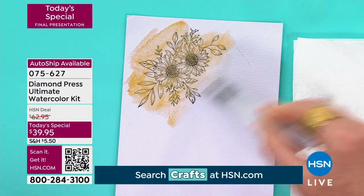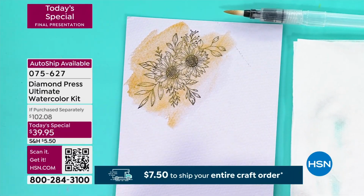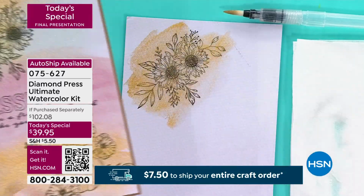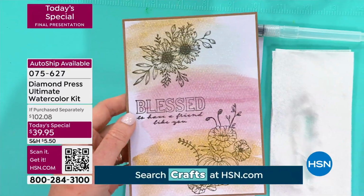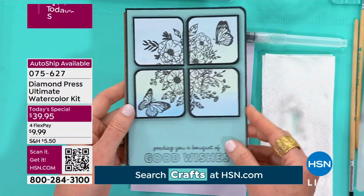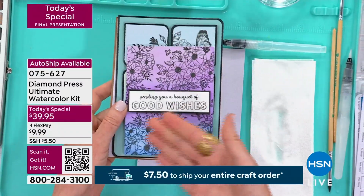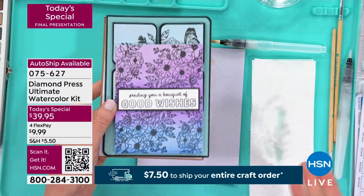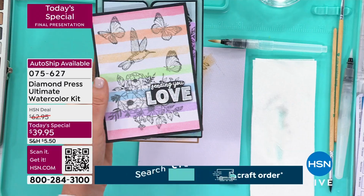So if you're someone that's brand new, like Suzanne said, a watercolor wannabe, this is what you're going to create right outside of the box. And look at how gorgeous these cards are, just with a wash of color and a couple stamps. And then it just grows with you. It grows with you as your skill level grows. But this is just water and everything that comes in the kit. That's what I think is so amazing. And you're creating these incredible cards right outside of the box.